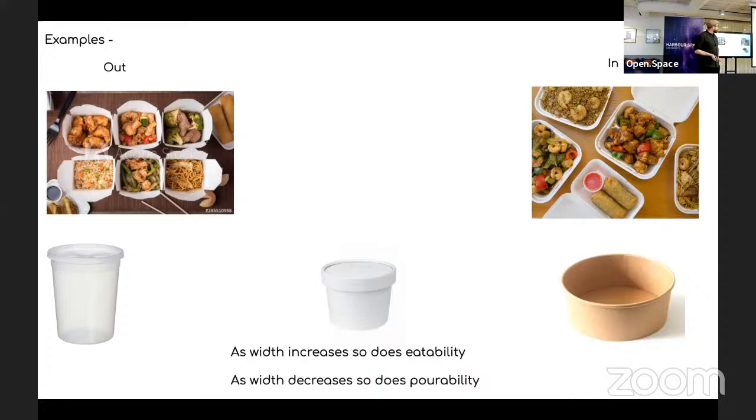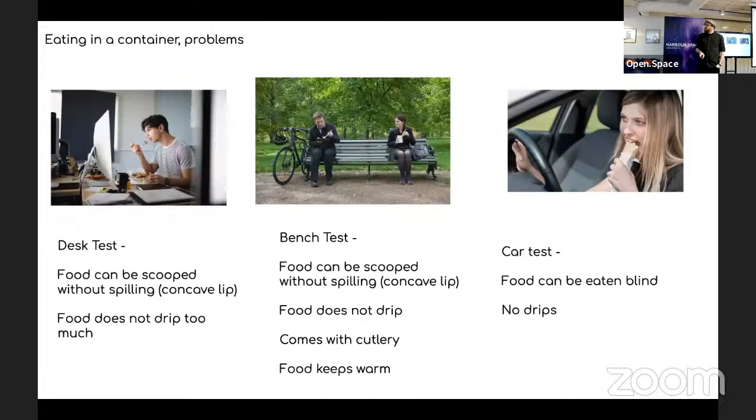The other test that you do in food design and package development is where people are going to be eating the food. The desk test is if you get something delivered to your desk, can you eat it at your desk without it going all over you or all over your computer? The bench test is, can you get it from a cafe and go sit on a bench and eat it? And then the car test is only done in the United States.